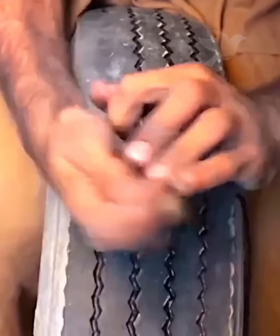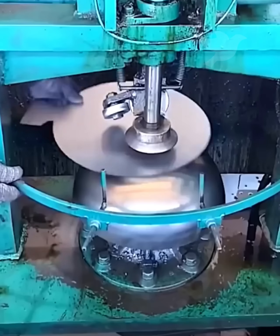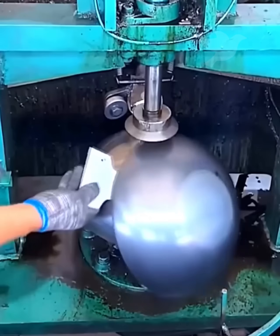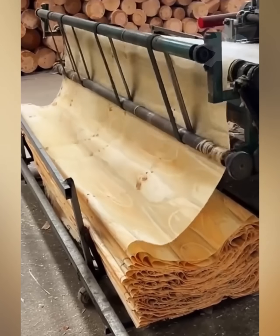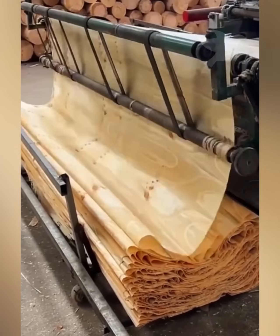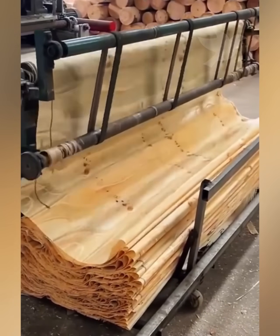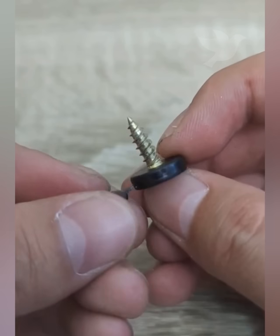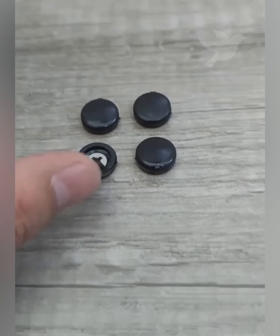A worker hand cuts zigzag patterns on an old car tire to extend its lifespan. All you need to do is place the metal blank, and this machine shapes it into the desired form. These plastic buttons easily conceal the screws, improving the overall appearance.